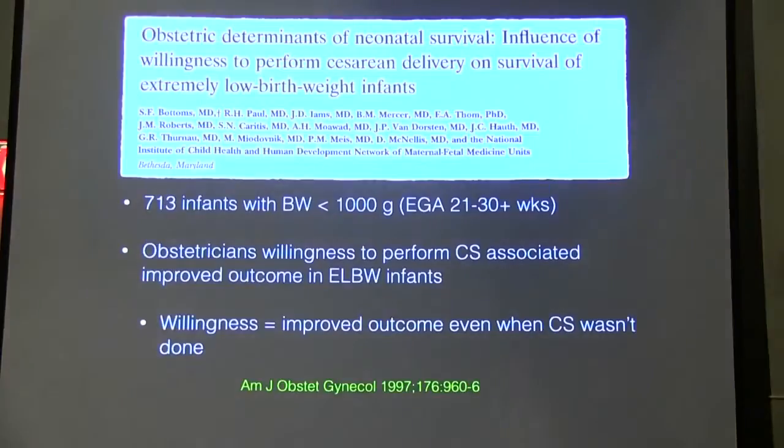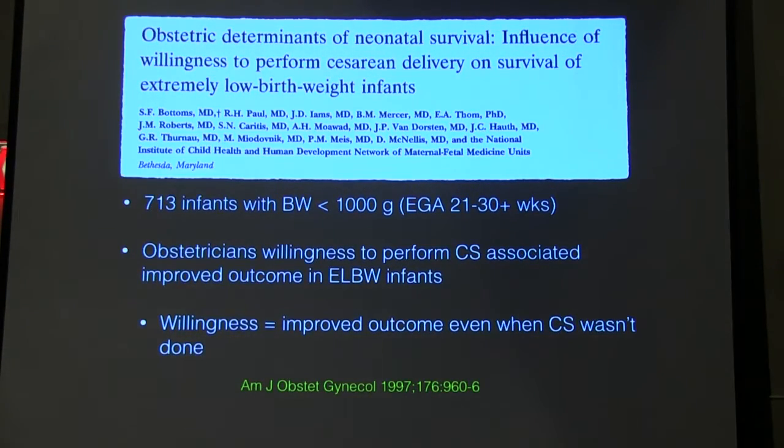And then finally, what about cesarean delivery? This is a study that was an oral presentation at the, I think back then it might have been Society of Perinatal Obstetricians, not Society of Maternal Fetal Medicine. Dr. Bottoms presented the oral presentation then. And basically, it investigated the treating team's notion of whether the pregnancy was viable and their willingness to do a cesarean section and how that affected outcomes.